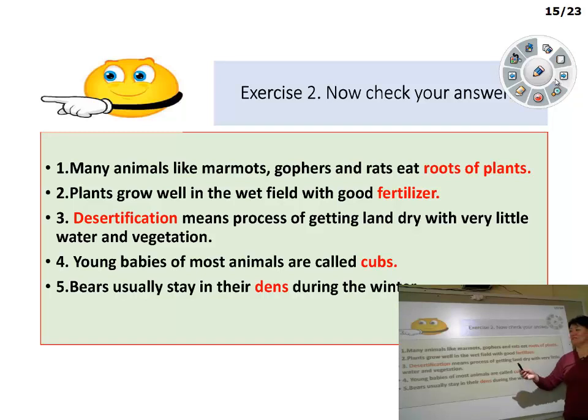Number 1, many animals like marmots, gophers, and rats eat roots of plants. This is a kind of plant and food for the animals. Number 2, plants grow well in the wet field with good fertilizer. Fertilizer is kind of plant water, a water plant.